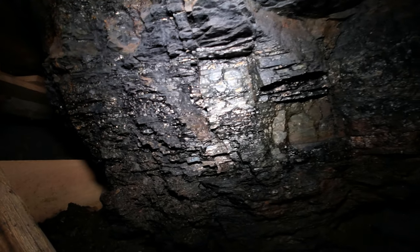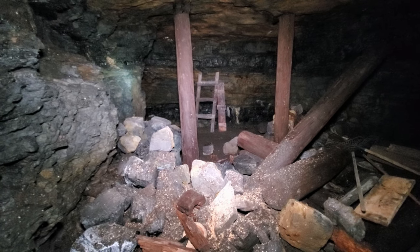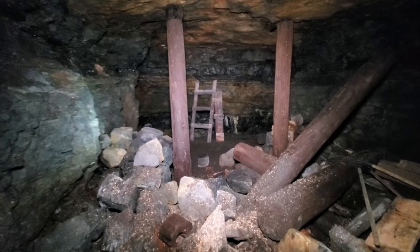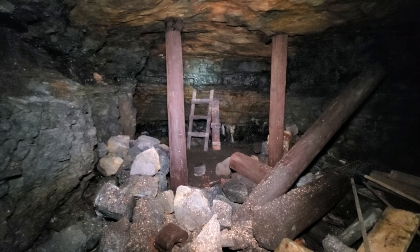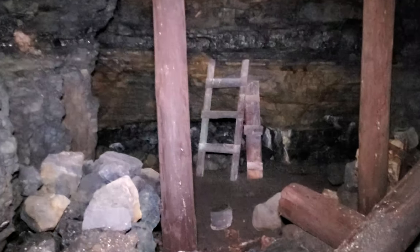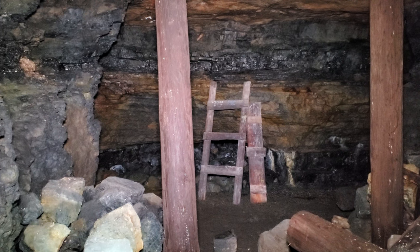Another reason that it hasn't reopened yet is that by state mine law, it has to have a second opening. So that's something we have to work on as soon as we get all the timber work done in here. We're going to put a new second opening outside right here, which will come out right by the mine car, or just past the mine cars outside.